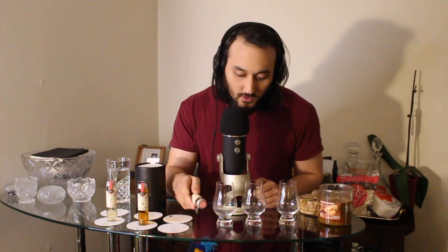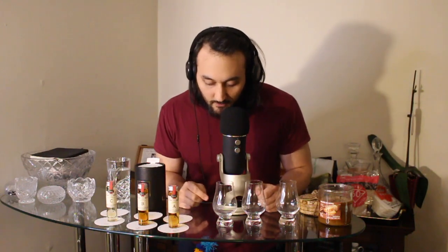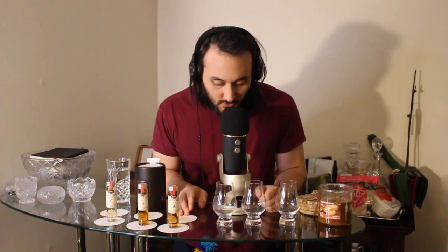The vials are actually bigger than I thought they would be, so it's not like I'm going to be finishing one vial in a tasting. I might as well just do a small dram of each one, basically. So I do have the Breckenridge, which is a bourbon whiskey.